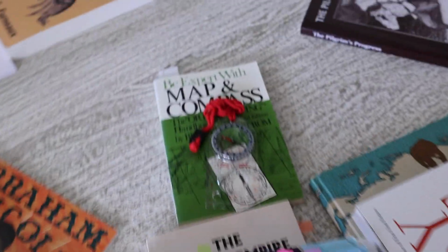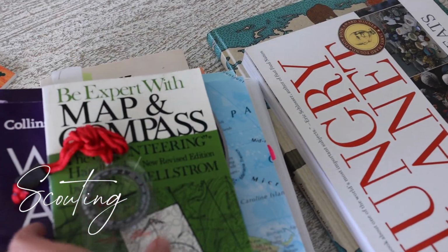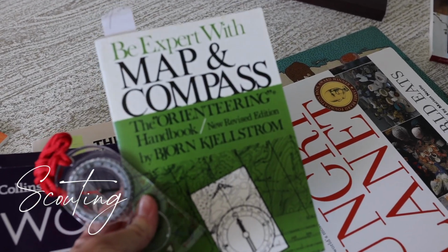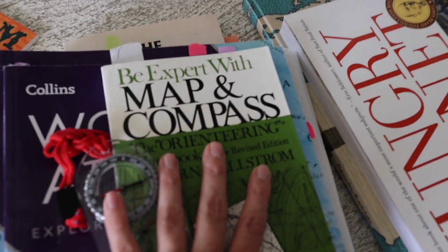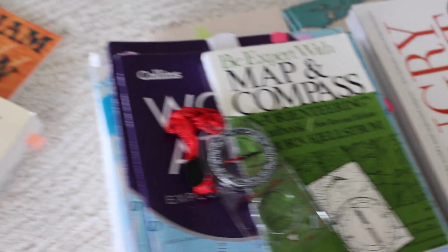And then lastly, for part of geography is map work and scouting, and we have the compass here, and then we have this book I actually thrifted. It's about orienteering, so I haven't looked through it yet, but I'm going to try and utilize it because we need to do scouting this year. I kind of slacked on that last year.